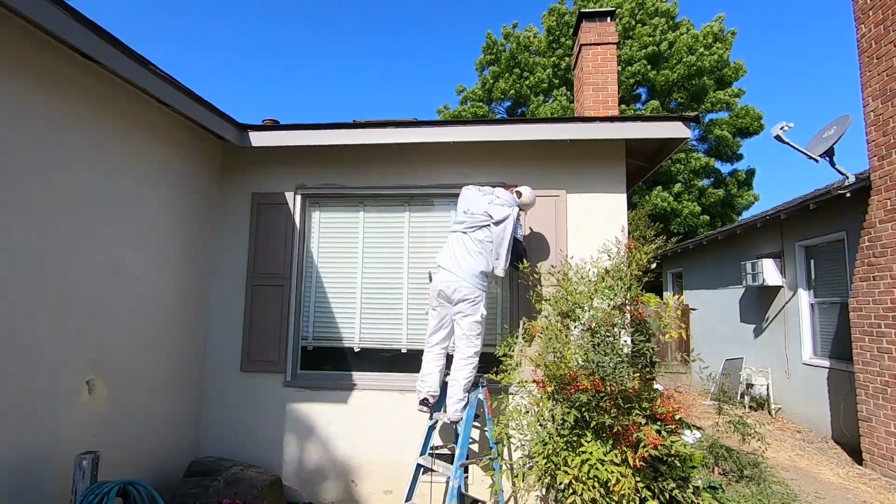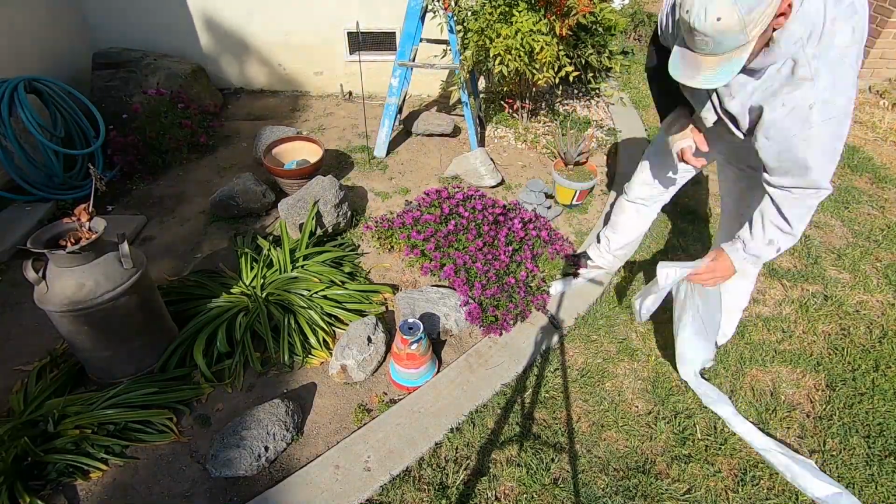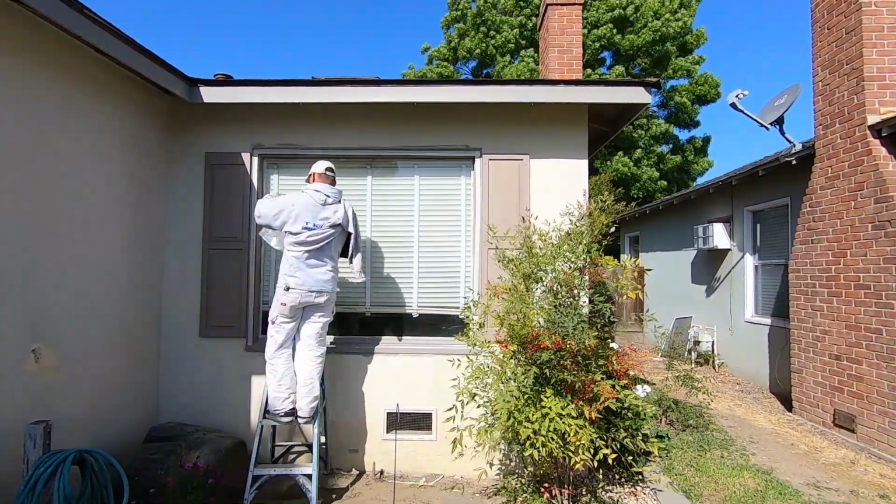Also, cutting plastic was something I didn't really like, but I figured out a way to work around it by putting it on the ground, using my feet to hold it tight, and then going ahead and cutting it.